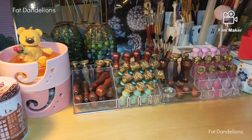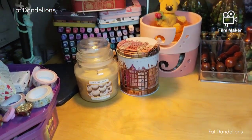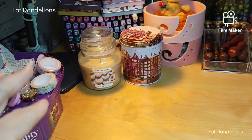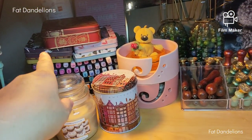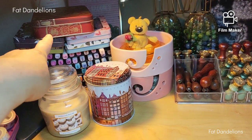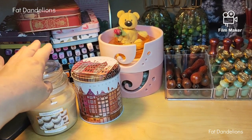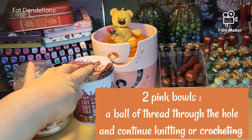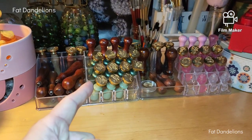As you can see, I'm finally at my desk. I will give you the tour. There's some wrapping paper, there's some miscellaneous stuff, my desk light, and then the markers and the stamps, inks, my candle that I will light up in a minute. My stroopwafels. These are my stamp heads that I have.